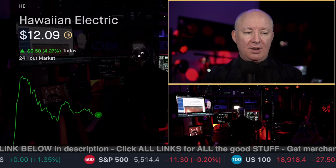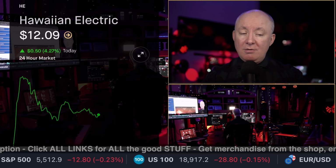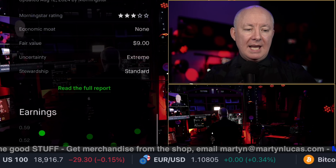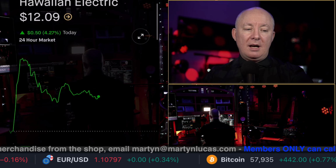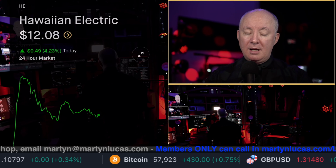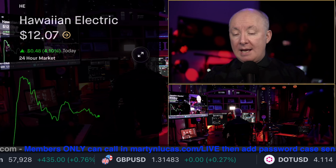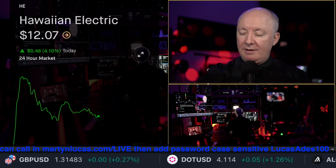Now we're going to look at the value. Right now it's $12.09. Is it undervalued? Well, let's have a look. Morningstar are suggesting that the fair value, if we scroll down here, is $9. Fair value is $9. So they're saying it's overvalued at the moment. It's too expensive. All right. Well, let's see what we have here. I don't take their valuations at all. They're just paid to say all kinds of stuff, and I don't really find it much use.